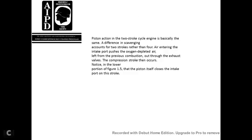Pistons and cycle engines are basically the same, but they differ in the scavenging. With the two-stroke engine, rather than a force, air entering the intake port pushes the oxygen-depleted air left from the previous combustion out of the exhaust valves. The compression stroke then occurs.